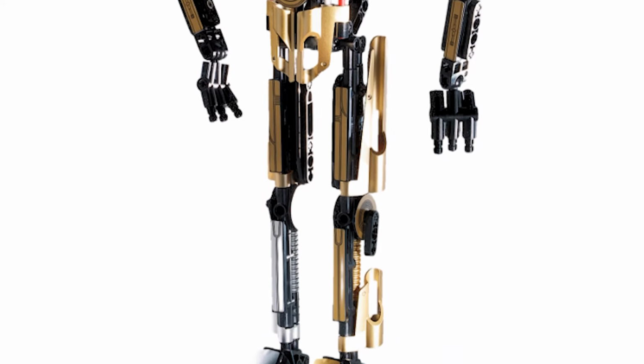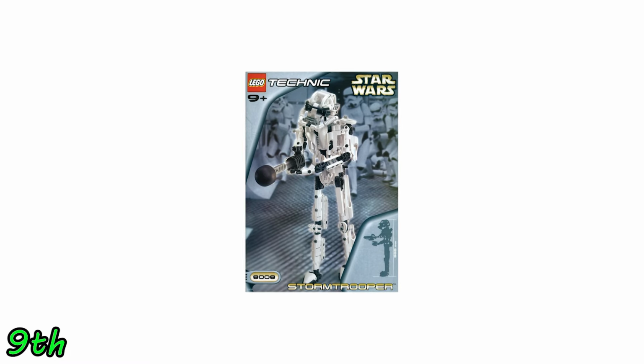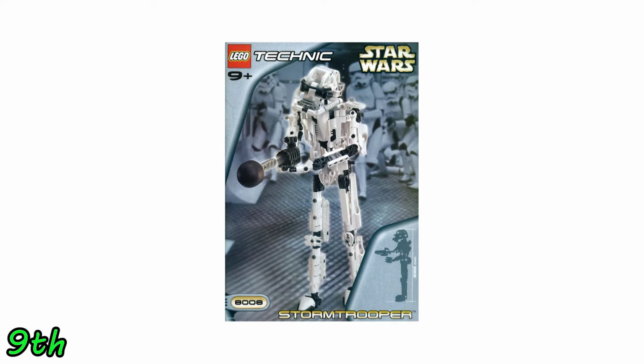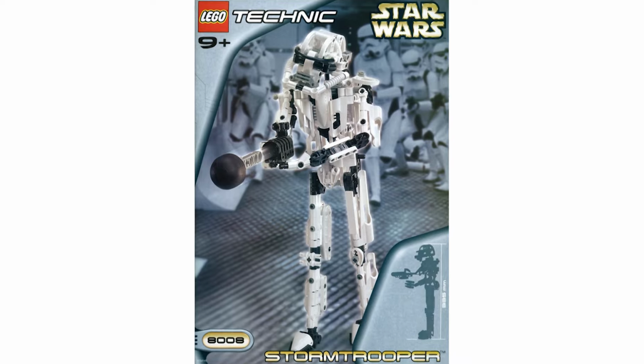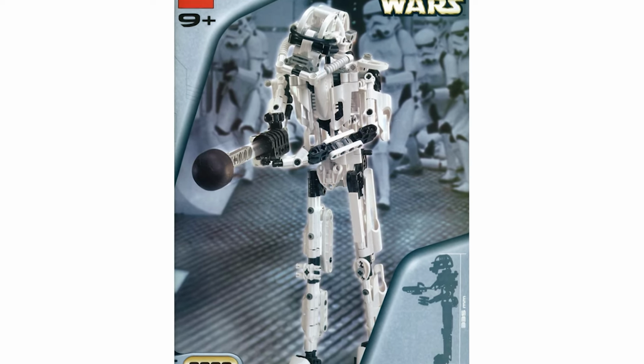Next up in 9th place we have the 8008 Stormtrooper Technic Buildable Character. It released on January 1st, 2001 for $35 with 361 pieces and retired on December 31st, 2002. To its credit, the colors are completely accurate, the box art is phenomenal, and it has a hilarious and, in a good way, oversized blaster, but that's where the positives mostly stop.